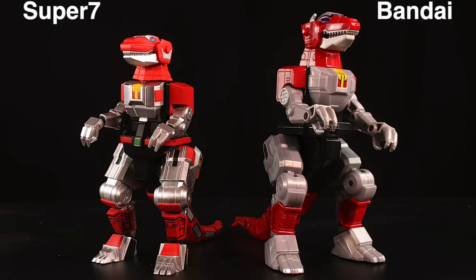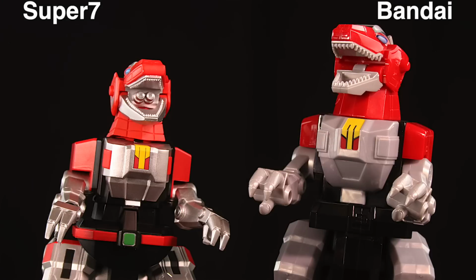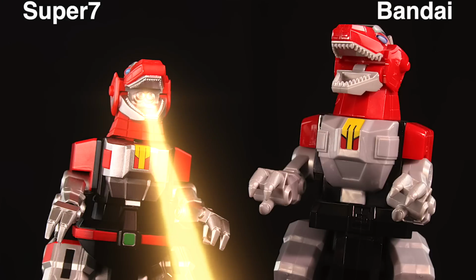I'm fairly certain this is now the most screen-accurate T-Rex in existence. Bandai's definitely looks more like a toy. I was also kind of surprised that Bandai's didn't include the mouth lasers.